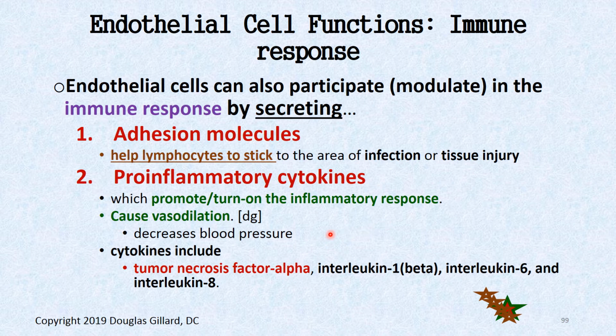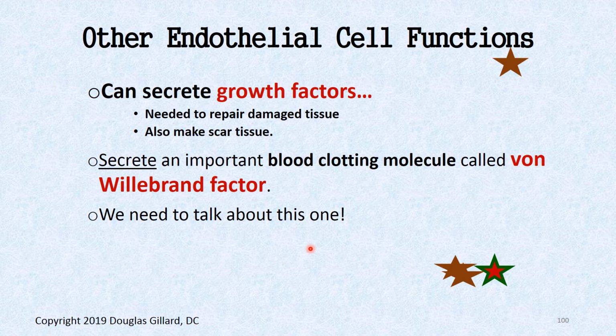So that's another thing they do. They can secrete these pro-inflammatory cytokines, maybe too much sometimes, but sometimes you might need it if you're fighting for your life. Other functions, they can secrete growth factors to repair damaged vessels and to make scar tissue. Then endothelial cells secrete another really important molecule. You may have heard of this one, von Willebrand factor.